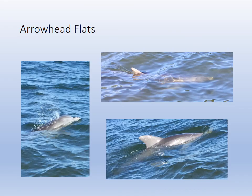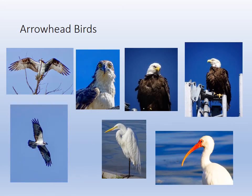A lot of dolphins patrol that area. Don't be alarmed. Oh, sorry. As I was going to say, don't be alarmed of the dolphins. And the birds that we commonly see, the osprey, the great egret in the center, the white ibis in the lower right, and of course, old Baldy himself.